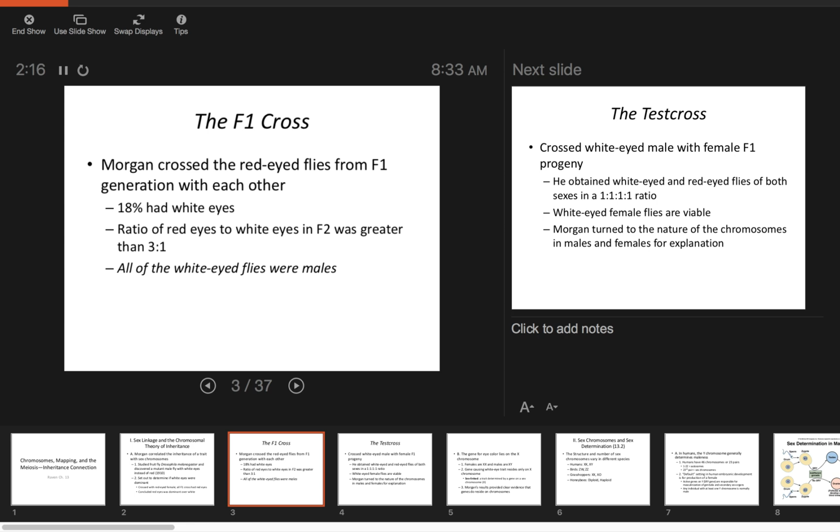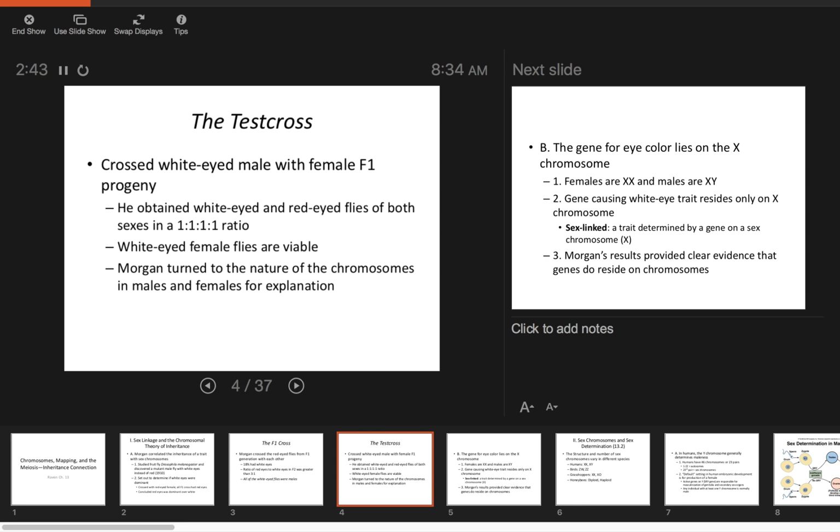Then he took those red-eyed fruit flies from that cross and crossed them together, and he noticed that only 18% had white eyes. So the ratio was greater than this, it did fit Mendel's ratio of 75% to 25%. Another key thing that stuck out, not only that 18% had white eyes, but that the only ones that had white eyes were males. This was really puzzling to Morgan. So he took these white-eyed males and crossed them with the female F1 progeny, and he got an even crazier ratio, a 1-to-1-to-1-to-1 ratio, where you had white-eyed and red-eyed flies of both sexes. There were some white-eyed females in this group, and they were viable, which means that they could reproduce. So he wanted to figure out what was going on here with the chromosomes.